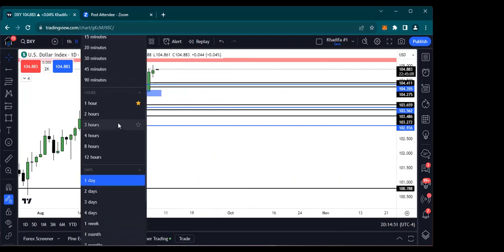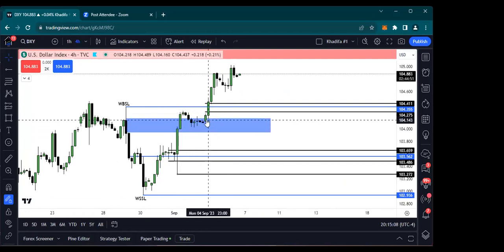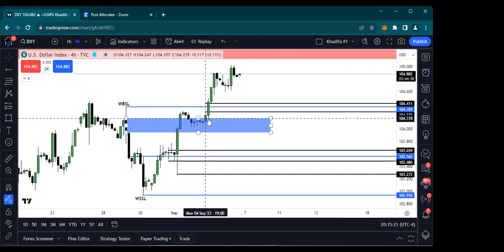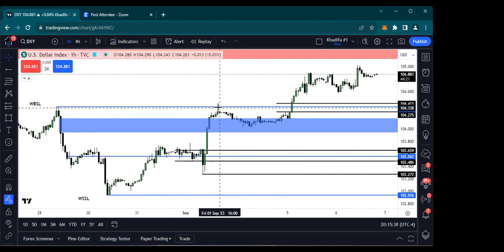So breaking this down to the 4 hour, we can see we pull back down into that hourly inversion fair value gap, right down into this SIBI and fair value gap as well. And we push back above that hourly inversion fair value gap, found support and continue to run to the upside as anticipated. We wanted to see price not break below the hourly inversion fair value gap, so you can get a better view here, that is this inversion fair value gap. It became an inversion fair value gap once we filled it in, broke, and closed above it, and now we treat it as an inversion fair value gap.